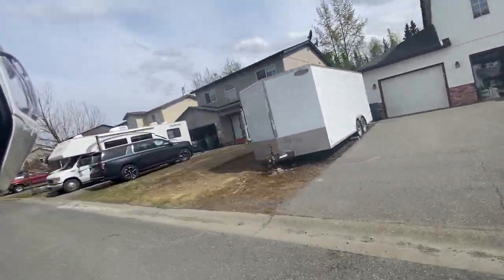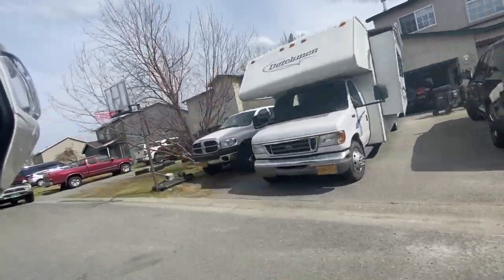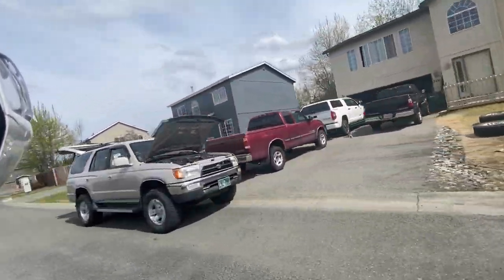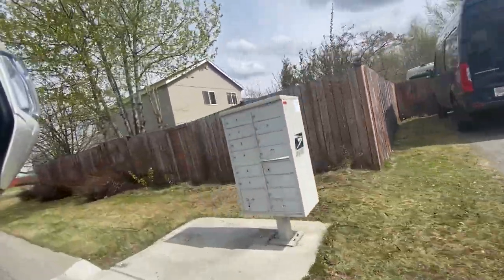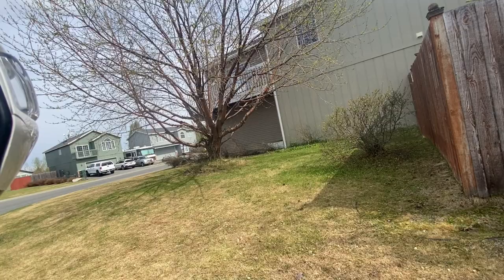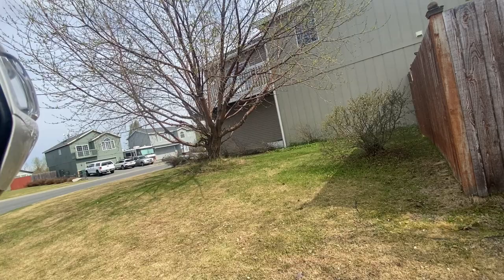Looks like we might be losing one of our video mounts here. We're going to have to go correct that in just a second. We have a cul-de-sac up ahead here. We're going to park real fast. Just give me a moment while I tighten up the old camera so we don't lose it. Car park. Yep.